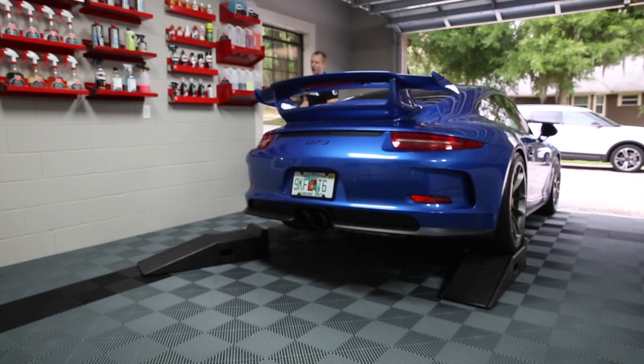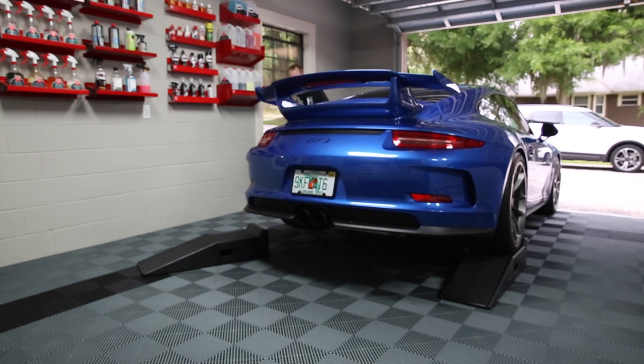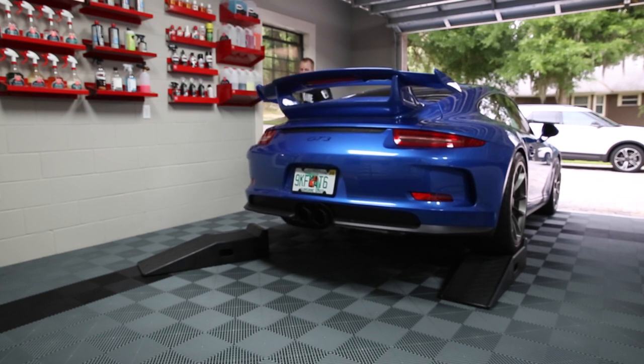I have, so the wheel's chalked up front, by the way. In case you guys were getting nervous.